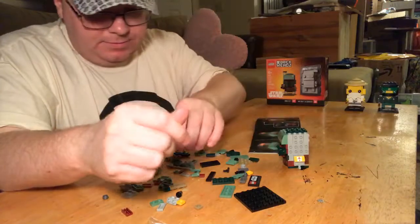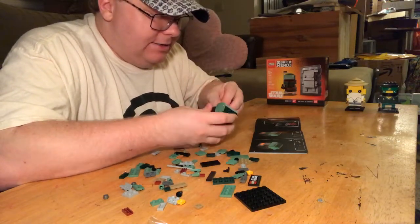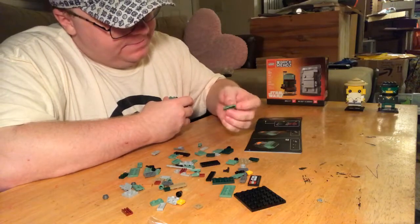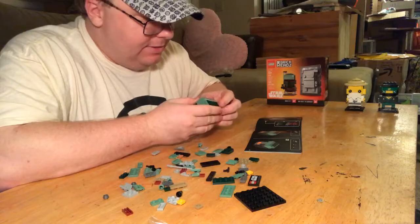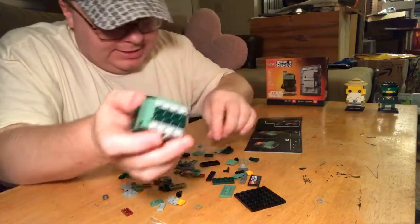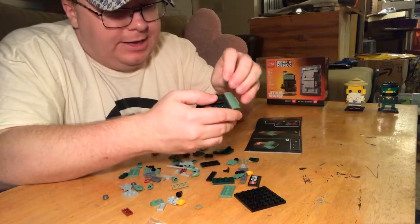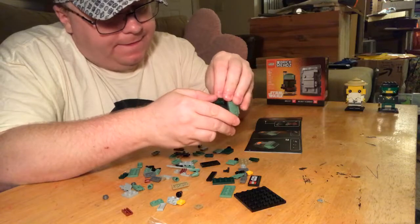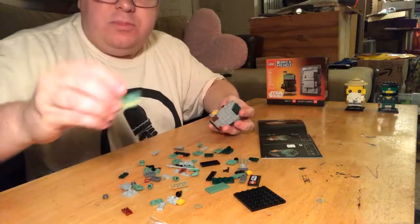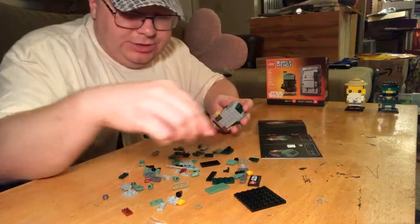Let's see here. I need 2 of these clips. And let's go right here. And I need a piece here. And then one of these 2x4 plates here. And boom. And there we go. Boom. Oh, now I need a printed brick, these little yellow details here, just to add some design to Boba Fett's helmet.